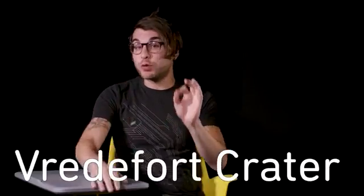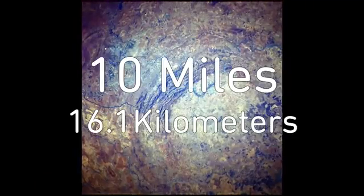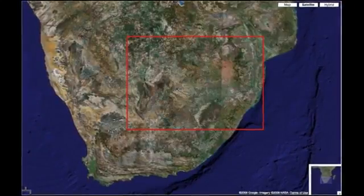The largest one is the Vredefort crater in South Africa. It struck about 2 billion years ago and released more energy than any man-made bomb ever. In fact, it is thought to be the largest single energy release event on Earth. It made a crater that was 190 miles across and almost 10 miles deep, 10 times deeper than the Grand Canyon, and would take you over 3 days of non-stop walking to cross.